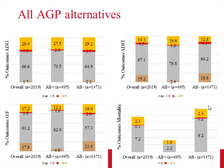Feed intake, again, a little bit similar to some of the other ones. 14% of the overall trials reported a positive outcome. 19.5%, almost 20% when there is antibiotic in the diet. 13% when there's no antibiotic in the diet. Feed efficiency, again, very similar to what we've seen. 17% of the overall. 12% when there is antibiotics in the diet. 19% of those studies reported an improvement when there is no antibiotic in the diet. And then overall, 2.3% of those studies reported an improvement in mortality.